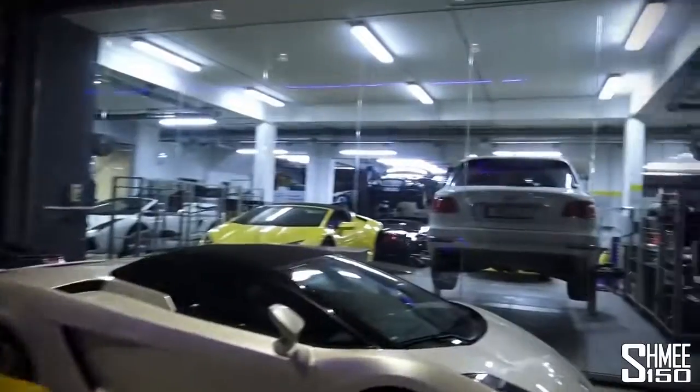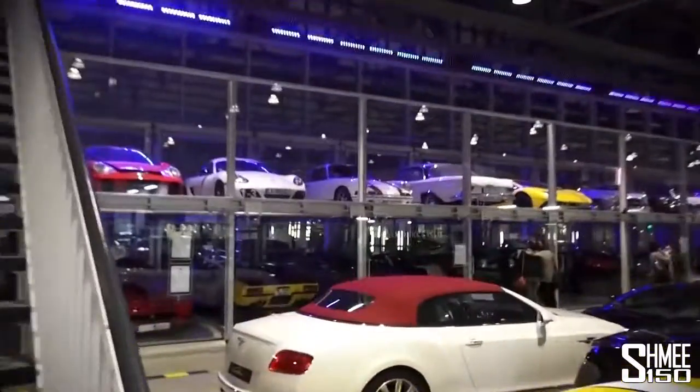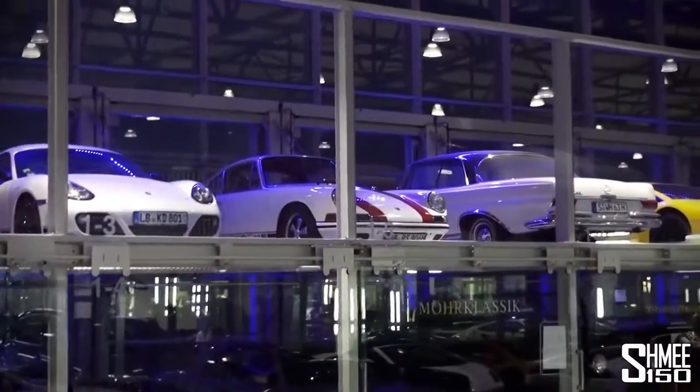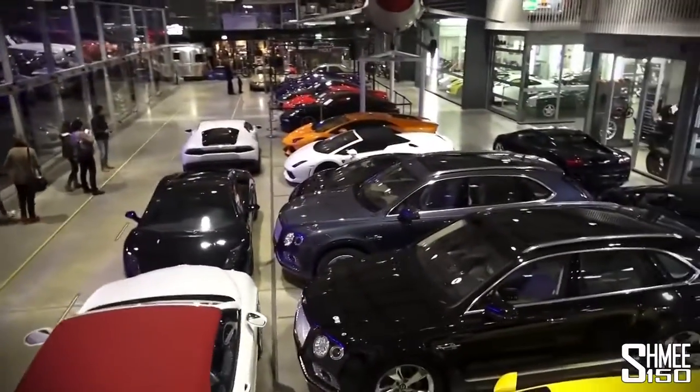And then this is the sort of service centre up this end. A red Performante, and I can see a Bugatti in there. There is a Veyron under a cover, so we can't go close, but let's go back this way. What's that? Is that an old 911R? Or is it just a 911 that looks like an R? I'm not sure. It's always a very cool view from up here.